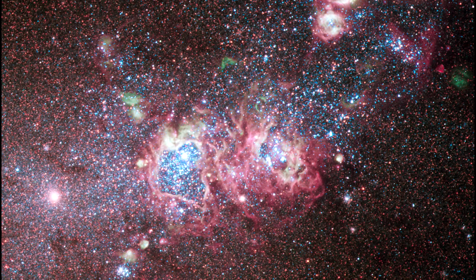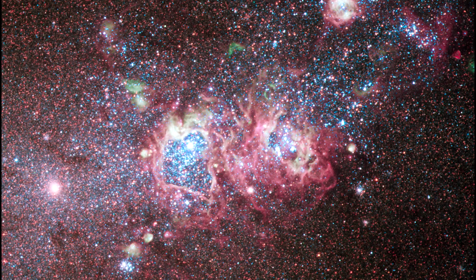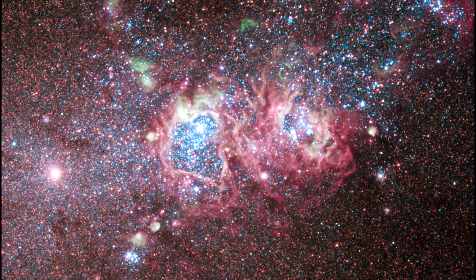Intricate patterns of glowing hydrogen form during the star-birthing process, cavities blown clear of gas by stellar winds, and bright stellar clusters can be seen in the optical and near-infrared image.